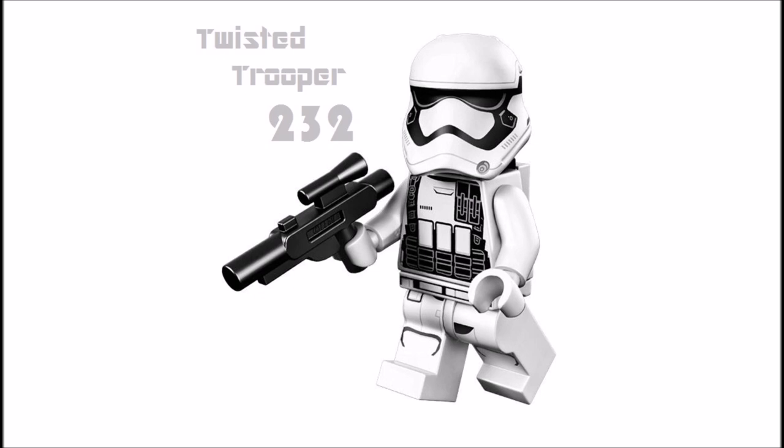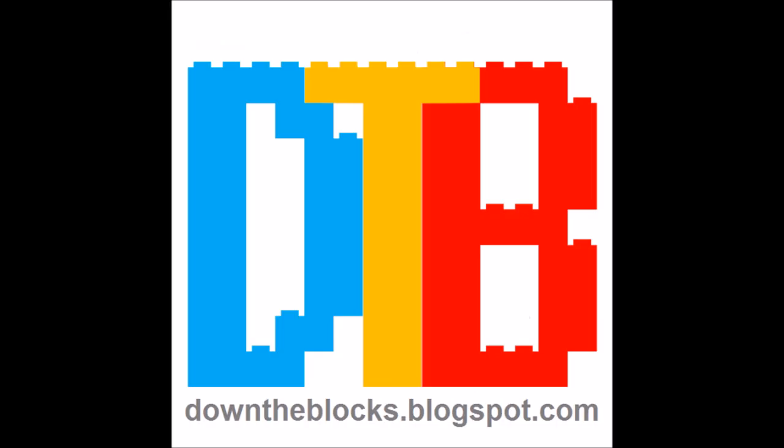So that's pretty much all of the Avengers Endgame sets that have been revealed by LEGO Bootleg companies before the release of Avengers Endgame. Let me know if I have missed any sets that have been revealed before the release of Avengers Endgame. And again, I hope you have enjoyed the video. Credits to Down the Blocks for the Elephant Avengers Endgame set.